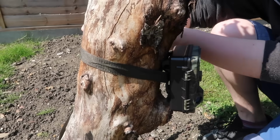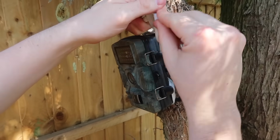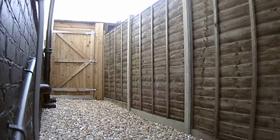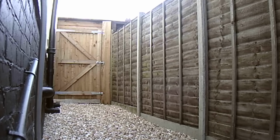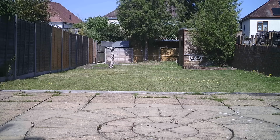Camera 2 was attached to a tree stump facing the end of the garden, and camera 3 on a tree pointed at their den. Hopefully that one's good as well. Finally, camera 4 went on a drain pipe in the alley that connects the garden to the road. Everything was good to go. All we had to do now was wait.